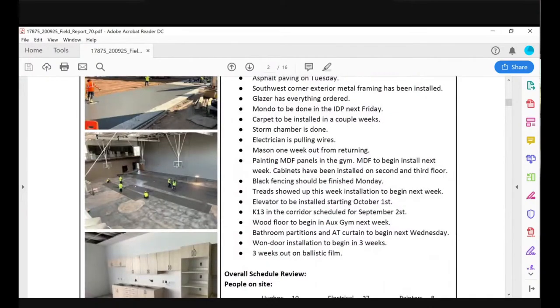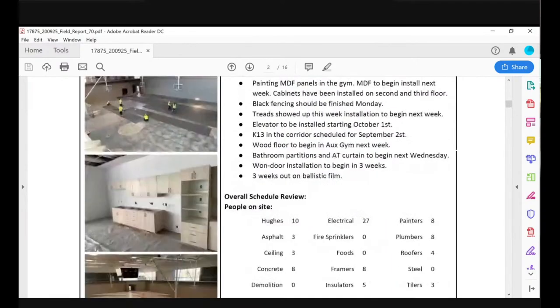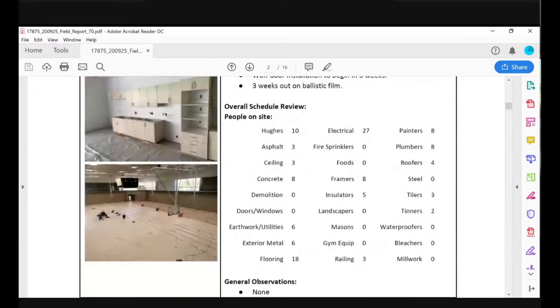And then we have the elevator that should be installed starting this week. The K13 is an insulation that goes on the ceiling. And we're starting to get partitions. The wand doors are the fire doors. Those are going in. And then in a couple of weeks, we should have ballistic film going up as well. So that's the latest on the Ben Lomond facility. Do we have any questions about that project right now?